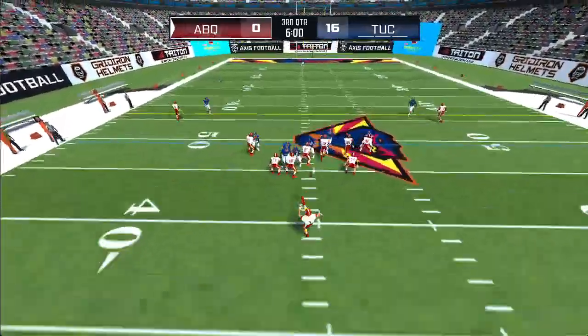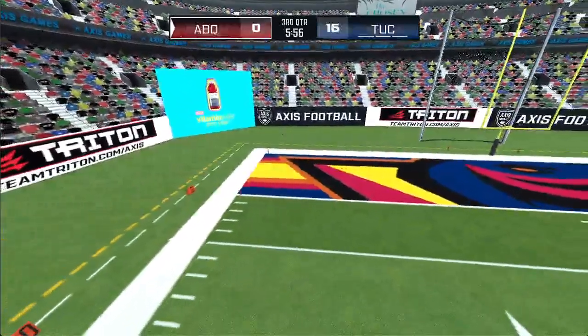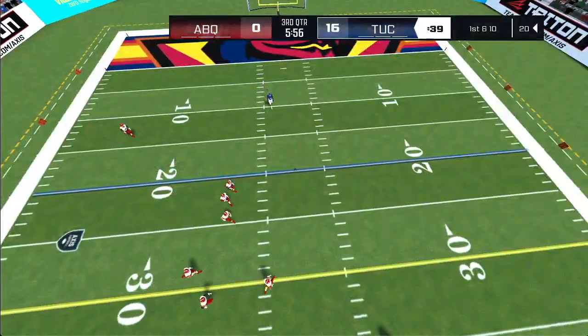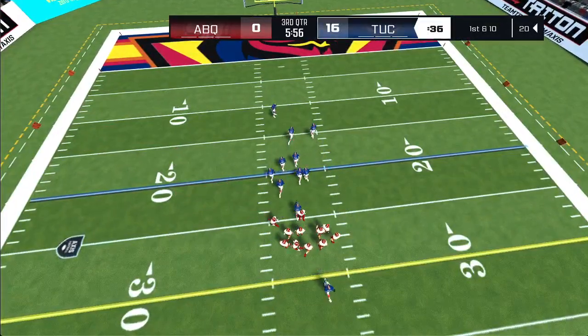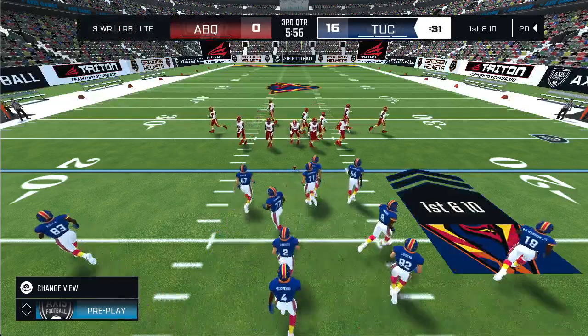Hike. He punts it away. The punt will sail into the end zone. Touchback. It's going to take multiple possessions for the defense to get back into this game. I'm expecting a lot of runs on this drive to keep the clock moving.